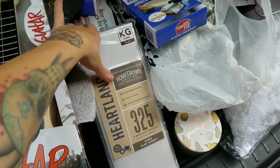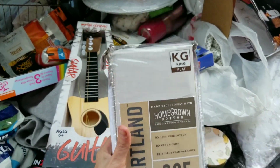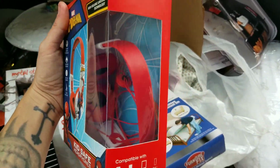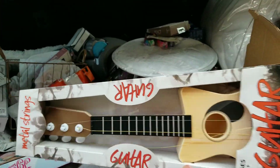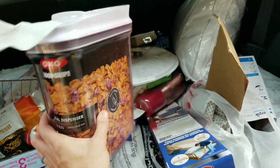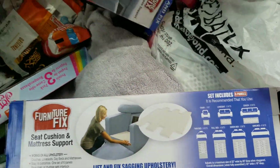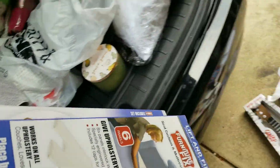Alright. Got a king size flat sheet from Bed Bath & Beyond. Let's see. Got some Spider-Man headphones. A little guitar. I'm pretty sure this can be fixed. We got, of course, lovely spray paint, which comes off so easily. It's like a little cereal holder thing. Furniture fix, seat cushion support, whatever that is. Got two of those, brand new in the box.